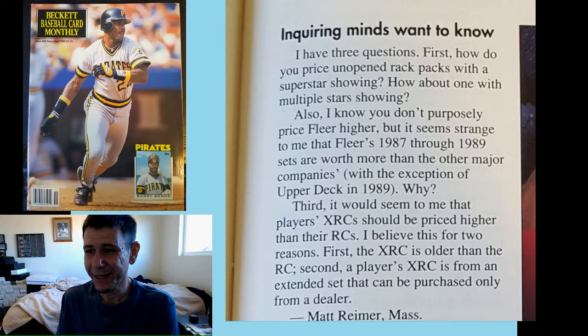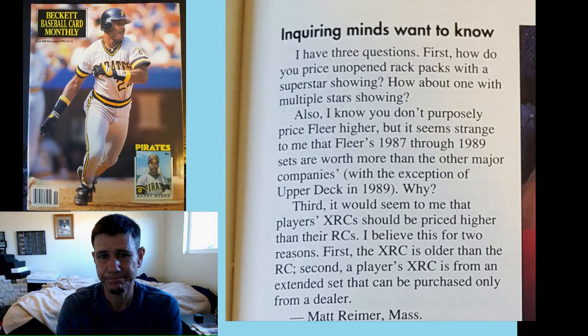Third, more like fifth, it would seem to me that players' XRCs should be priced higher than RCs. I believe this for 2 reasons. First, the XRC is older than the RC. Second, a player's extended rookie card is from an extended set that can be purchased only from a dealer. From Matt Reimer in Massachusetts.